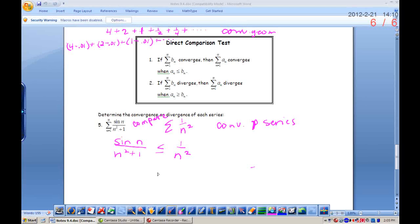That inequality doesn't mean much to me, but if you cross multiply, and whenever you cross multiply across an inequality, make sure that you always go top left to bottom right first. So sine n times n squared less than or equal to n squared plus 1. Now, if I were to ignore that sine n, would you agree that n squared will always be less than or equal to n squared plus 1?